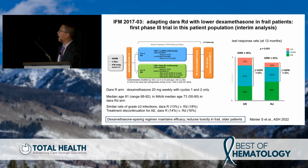And so here, this is a phase 3 study that looked at DARA-RD in an older, frailer patient population, and the dexamethasone in the DARA-R arm was just cycles 1 and 2 only. So just the first 2 cycles, and then the dexamethasone is omitted. And here you can see that even though you omit the dexamethasone, again, it maintains the response even without the dexamethasone, and overall it was well tolerated.